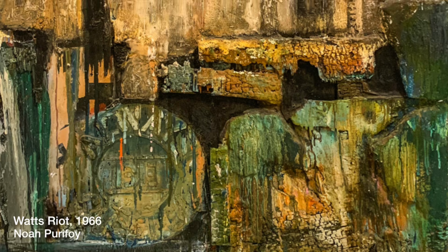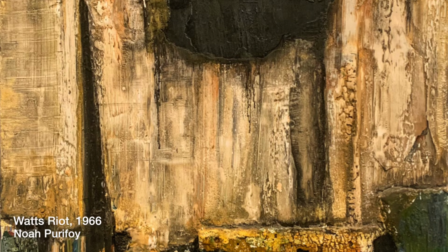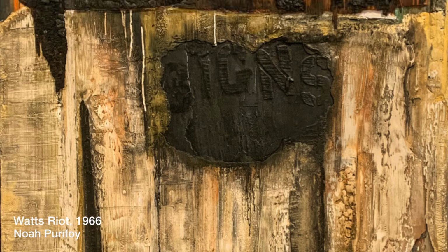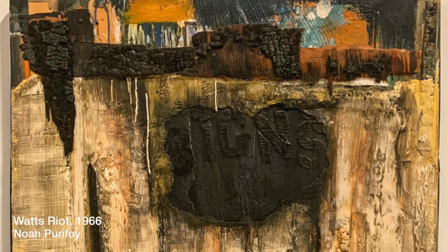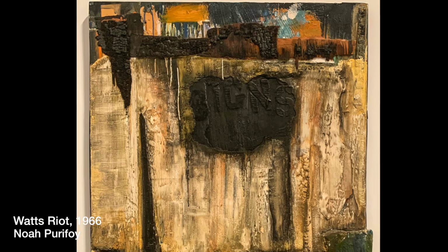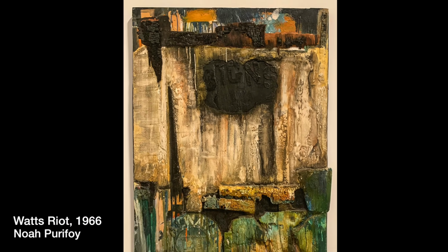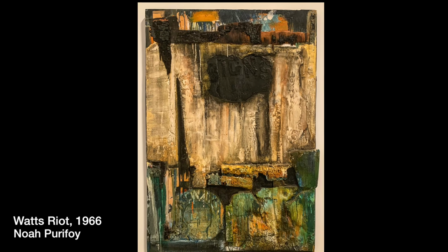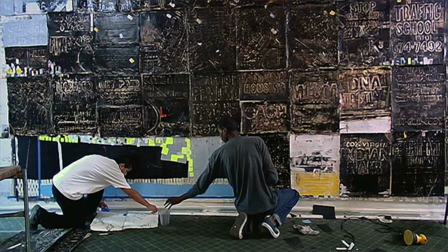One new work by Noah Purifoy was added to the Los Angeles display to much excitement of the local visitors. Watts Riot, 1966, contains debris from the 1965 Watts Rebellion, which Purifoy transformed into the work. The piece looks as if you'd still be able to smell the charred material, but good luck getting anywhere close enough to verify it. When I looked at Watts Riot, 1966, I could see the influence of Purifoy on today's contemporary artists like Mark Bradford, also from South Los Angeles, who employs the same anthropological process to art making.